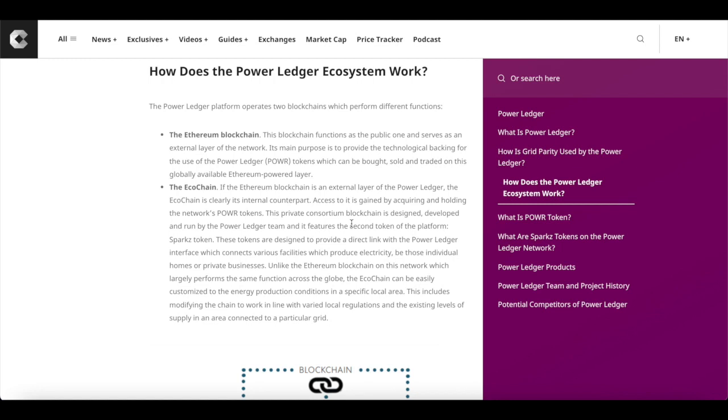The blockchain functions as the public one and serves as an external layer of the network. Its main purpose is to provide the technological backing of the use of Power Ledger token, which can be bought, sold, and traded on this globally available Ethereum-powered layer.